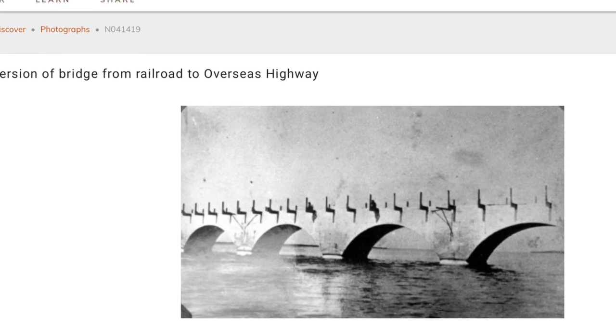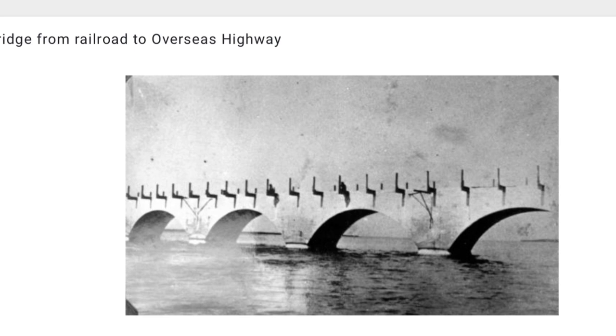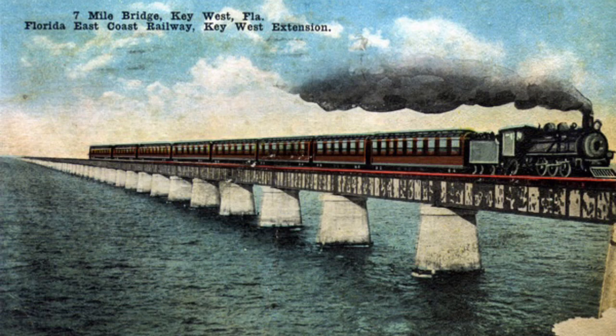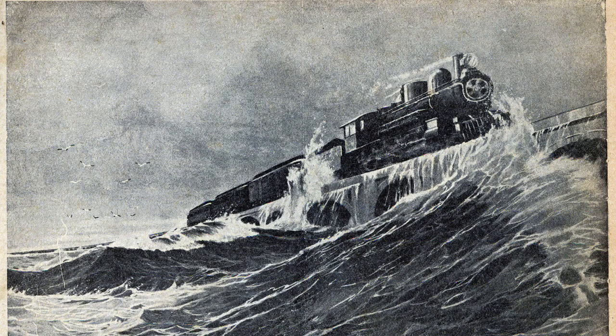This even says conversion of bridge from railroad to overseas highway. So they even converted what they built from one thing to another. And I tried to find photos without this. But you look up Key West and this is what you see. You always see this. The bridge already built. You never see a photo. I don't know. Maybe I have to find famous Florida artists. You know what I mean? And I have to go through their whole catalog to find paintings that they did back then. To find photos without this highway.